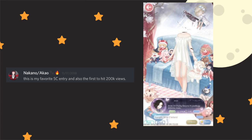But yeah, moving on, I think this is the last piece that I have from Nakano, but this is her favorite Starry Corridor entry, and it was the first to hit 200,000 views. I really like this trend, by the way. I made like 5 posts on it because I was just baffled by the fact that you could make the Nikki look headless, and it's actually so hard to make it look headless and realistic without making the background deliberately look like it's chopping off her head.